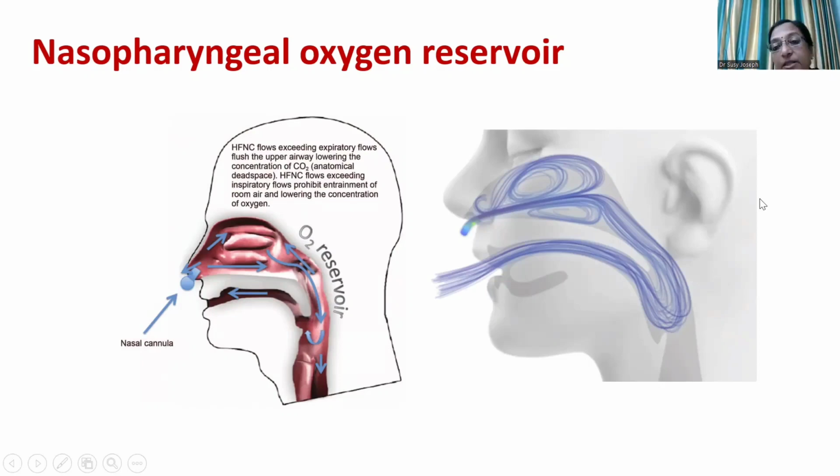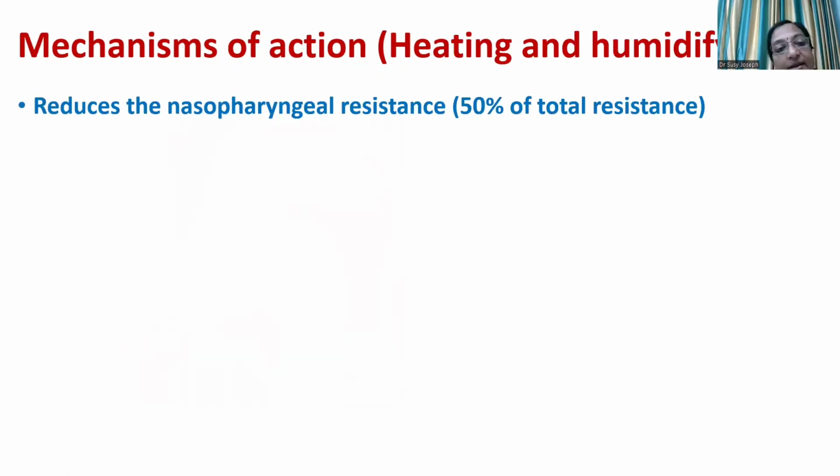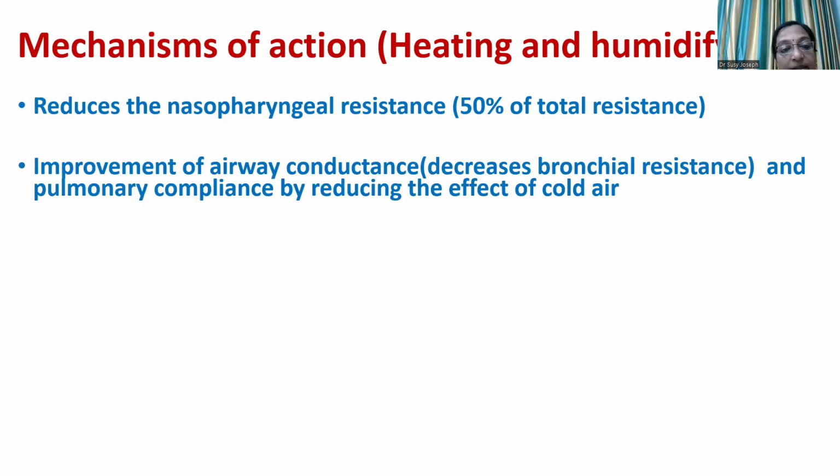Okay. So these two things you have to understand. And apart from that, the simple heating and humidifying will reduce the nasopharyngeal resistance. You should understand, in children compared to adults, 50% of the total resistance is attributable to the nasopharynx and the nasal cavity. So when it is heated and humidified, that will decrease the resistance.